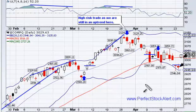I'm not saying the market has to turn around tomorrow. That's not the point of finding a gap. You don't know when they're going to reverse and fill those gaps. What you do know is they will fill those gaps 9 times out of 10. So what we're going to do is just sit here and watch it.